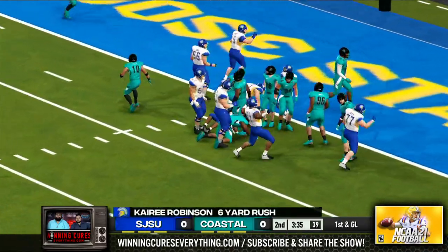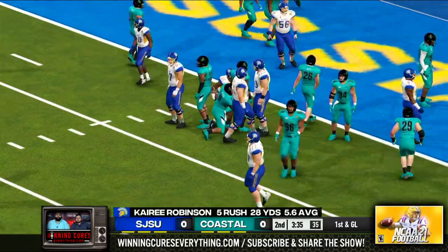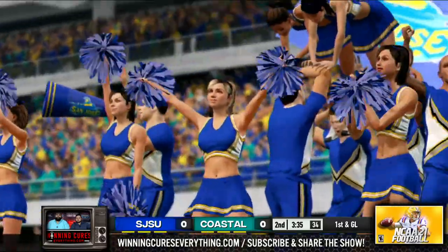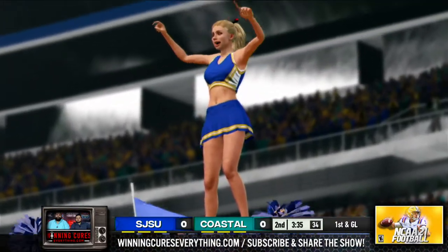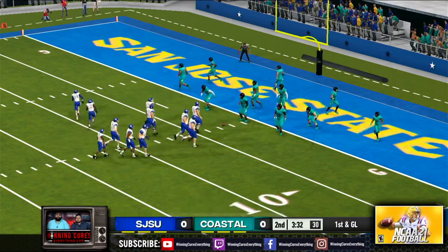Nice run there. You know, Brad, that's the second third down that they've been able to convert on this drive. And this offense right now has really showed a lot of poise and been able to hold on to the football and try to maintain this drive. Here's the eighth play of the series.